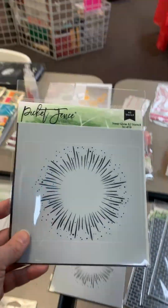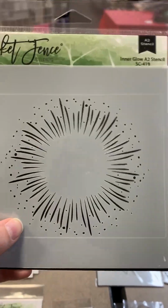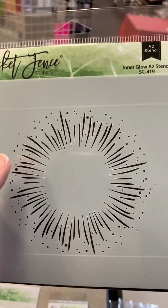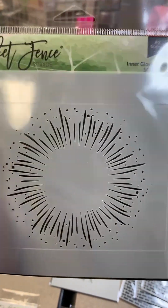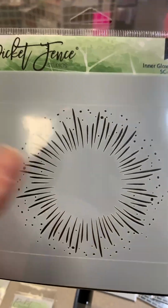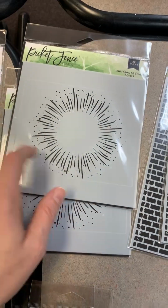This one here, I thought was just a really neat little stencil. It's called Inner Glow. And I thought, what a neat, quick, easy card this would make, doing some quick little ink blending or using some paper glaze, something like that. And then just a real quick stamp your sentiment on the inside or pop up a die cut sentiment on top of that. Save you a fancy flourish die.